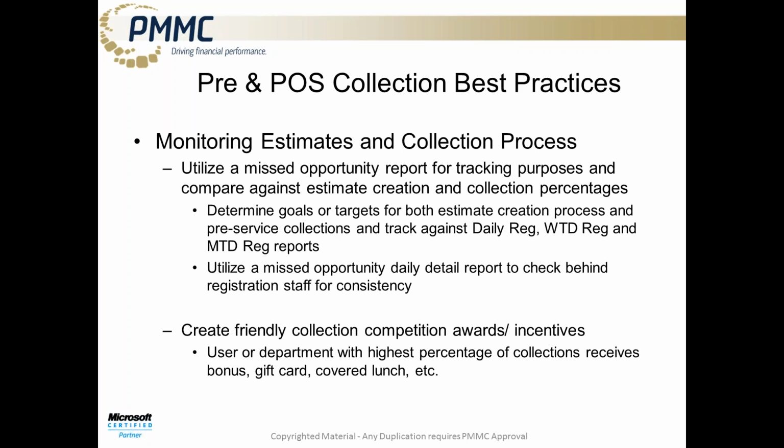And as far as fostering competition between your registration staff, it never hurts to offer up maybe a bonus for a particular user or even a department with the highest percentage of collections, a gift card, maybe a pizza lunch for the department, something like that. But friendly competition always works well. So just a suggestion, and something that we've seen a lot of clients that we've worked with in the past do.